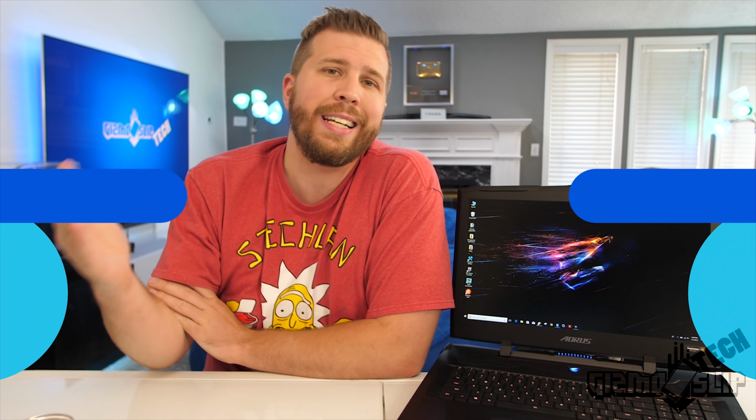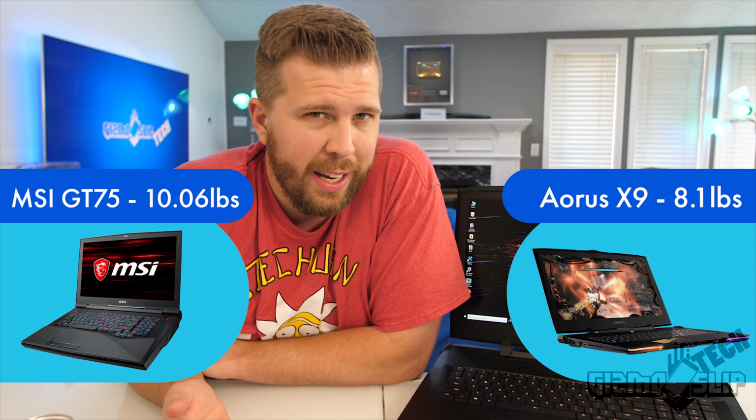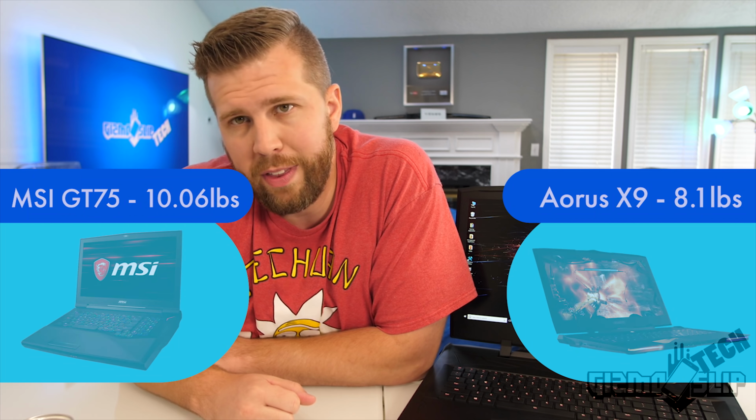And the great thing about the Aorus is that it still weighs 8.1 pounds, and that is incredibly thin and light when you compare it to other 17-inch gaming laptops that are usually pushing close to 2 inches thick, and on top of that, they usually weigh more than 10 pounds.